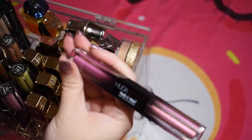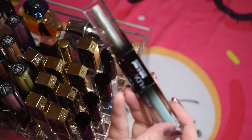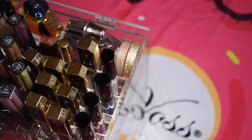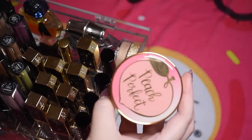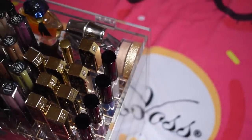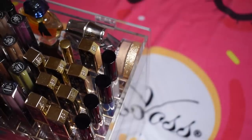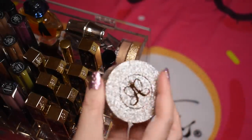Got some JD Glow in here. And these Huda Liquid Matte and Metal Melted Shadows in quite a variety of shades here. Got some blues, some greens, some pinks. There's even a yellow. I have my top favorite before the Jeffree Star powder came out, which was the Peach Perfect. I love the scent of that. And then I have some perfumes in here. And the Anastasia highlighters. The loose ones. Oh, they're so pretty.